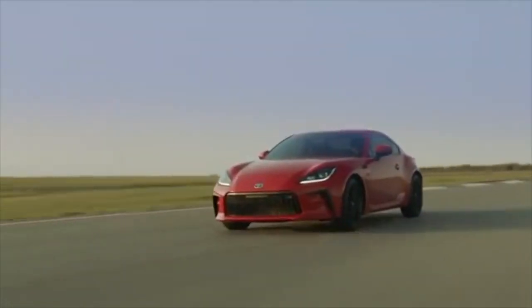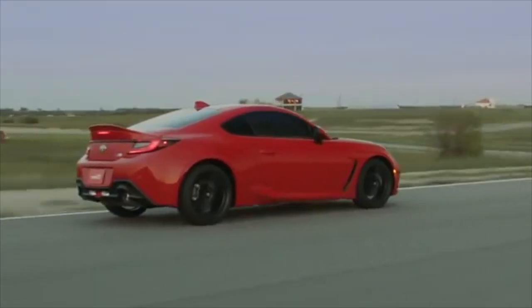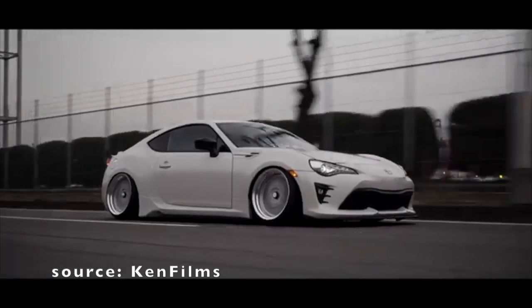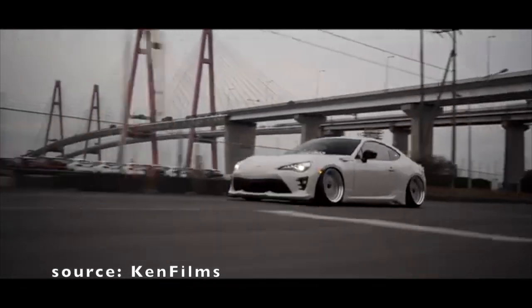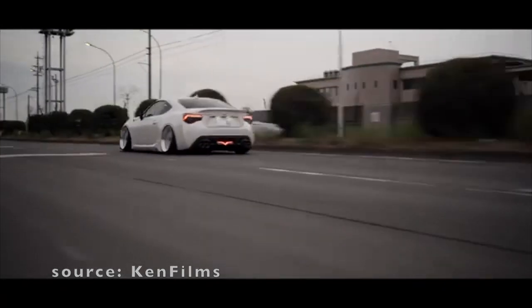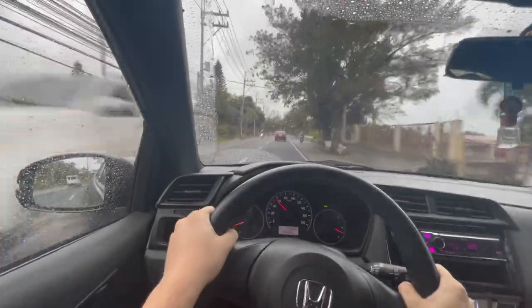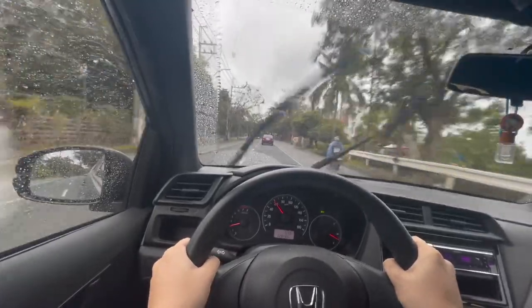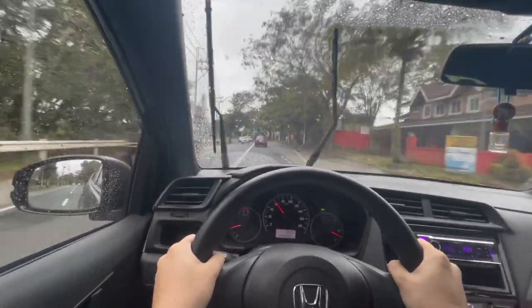If you look at the GR86 as an example, the new one makes 228 horsepower from its new 2.4-liter. The previous GT86, on the other hand, made 205 horsepower from its 2-liter. So looking at the bump in horsepower, the GR86 is no doubt way more powerful. You can see the horsepower difference. Also, the GR86 has an extra 400cc of displacement as well. Do you see where I'm coming from here?